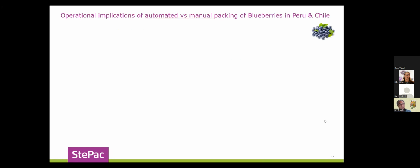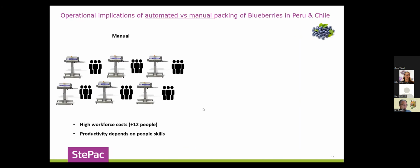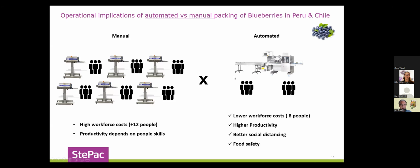But we have to look at the operational implications of automated versus manual packaging, right? On manual packaging, we have to occupy a lot of space in your packing house because we need different machines. We have to have distance between the machinery. We have to use a lot of people, at least 3 people to operate each machine. And it's a lot of space and depends a lot on people's skills. Why is that? Because not all the employees have the same skills of sealing and putting the bags in the machine. So always you have different sealing results. But with the automation, you have other advantages.